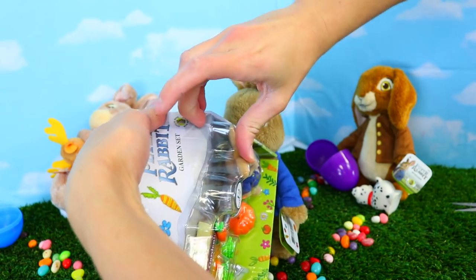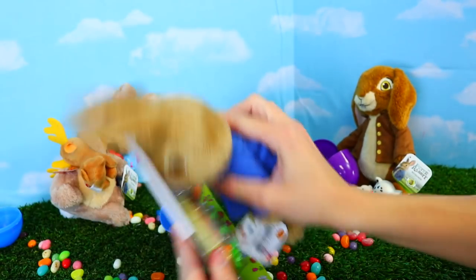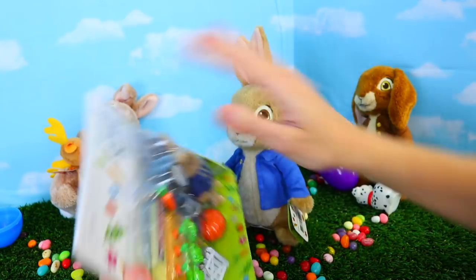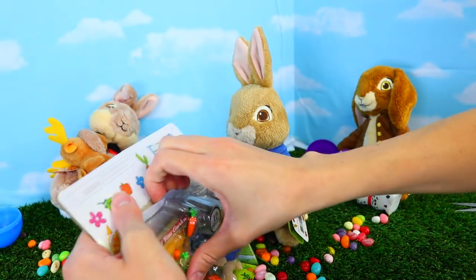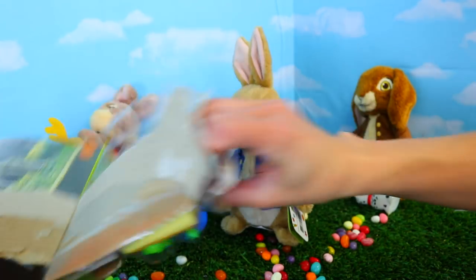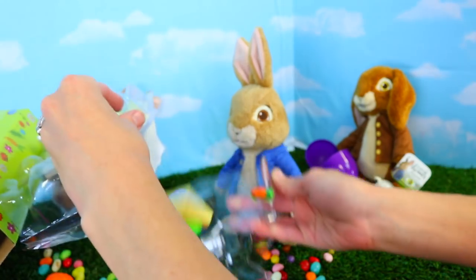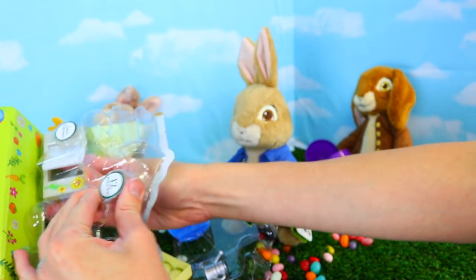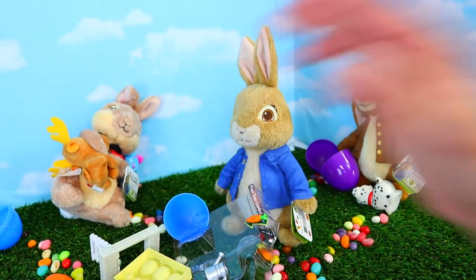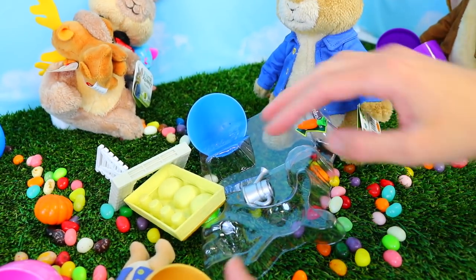Open. Oh my goodness, Peter, can you eat through the package? Okay, it's not working. Oh, there we go. Just have to use some muscle there. There we go. And let's see what we got. And let's get the gates. Okay, let's get this all set up. Oh my goodness, we've made a huge mess here in the garden.